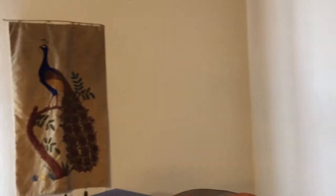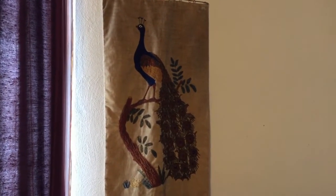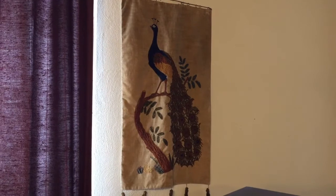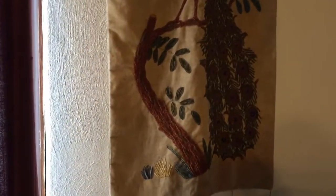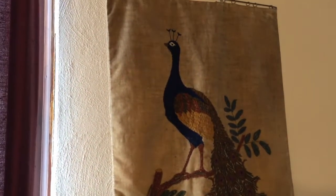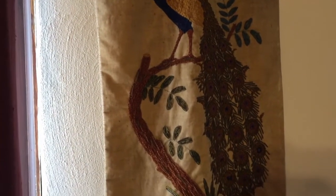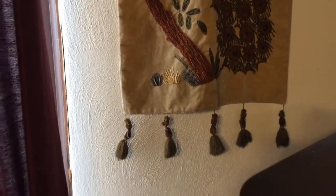On the wall is quite an interesting hanging, not probably to everyone's taste, but this is a peacock, and it is stitched, you can see, in a variety of colors. What makes it important to telling the story of the arts and crafts movement isn't that it's a peacock, but that the colors are so in keeping with that traditional earthy muted color tone, and it speaks to that idea of handcrafted. This would be the kind of thing that you might find in your traditional arts and crafts bungalow.